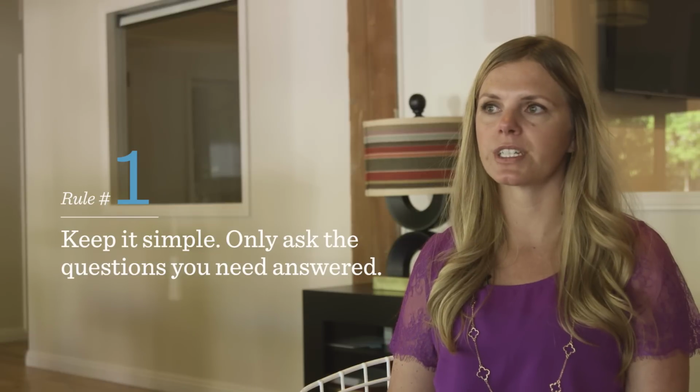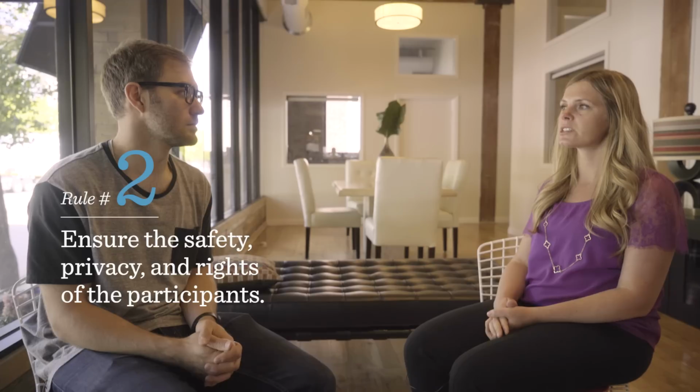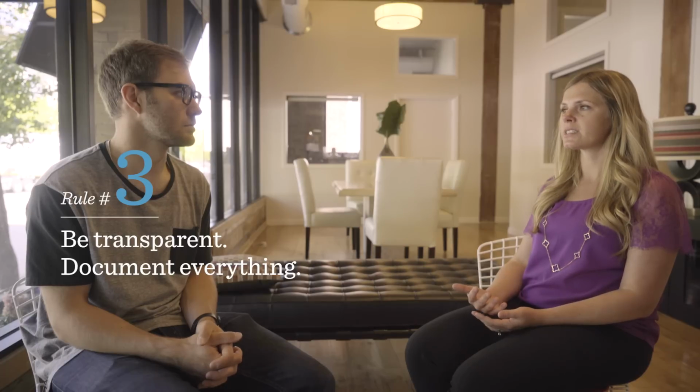Ask only the questions you need to know. A second key rule in terms of designing good research is to ensure that the right safety and welfare of subjects are protected. A third key rule is to be transparent. Being transparent is key, and documentation is critical. And in research, they say if it's not documented, it didn't happen.